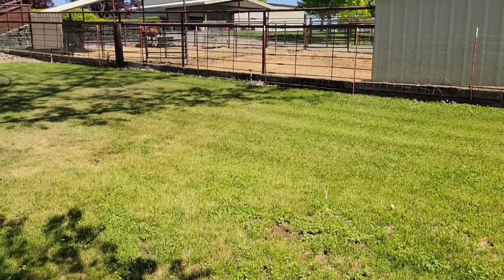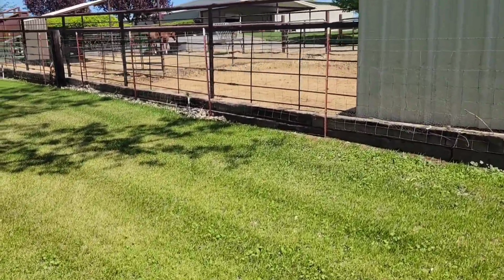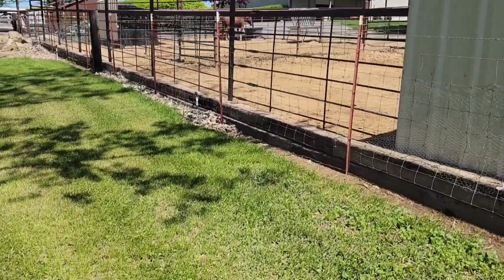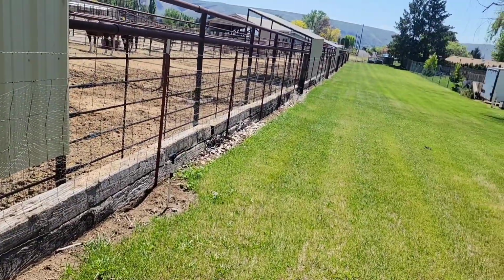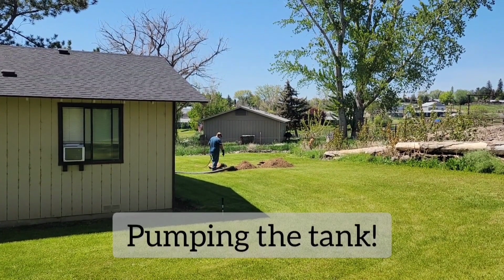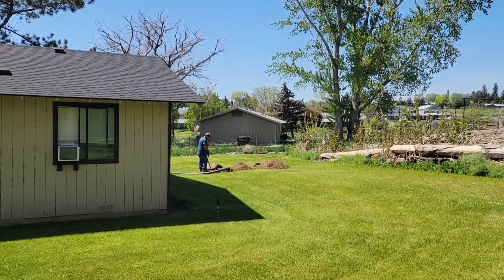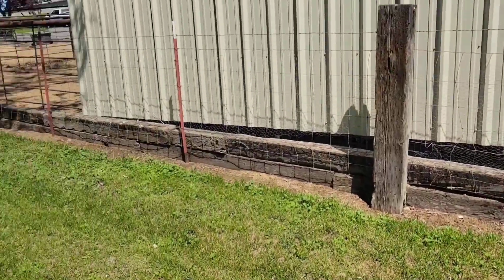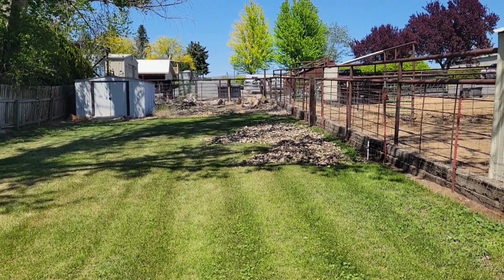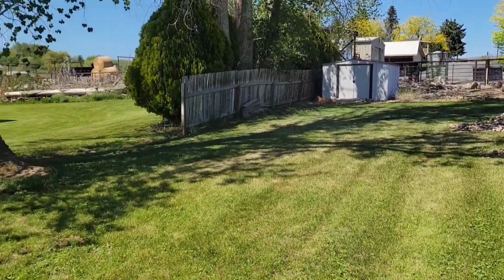Next up, along the fence line back there, a bunch of leaves that I can't get to with the mower. So I've got my leaf blower and a rake. I'll bring them out in the grass so next time I mow and clean them up. You can see I've got some leaves raked out. Those will stay there till Wednesday when I mow, or else they won't. Maybe the wind will blow and they'll end up somewhere else.